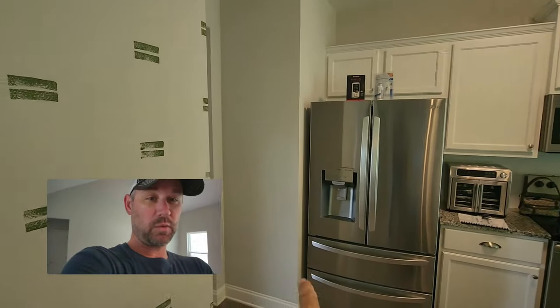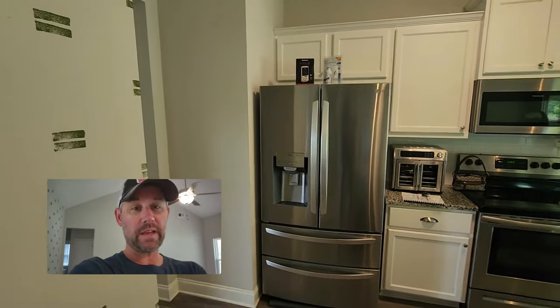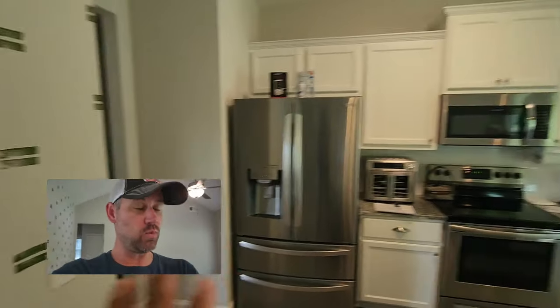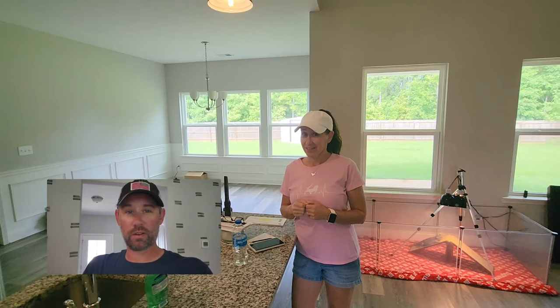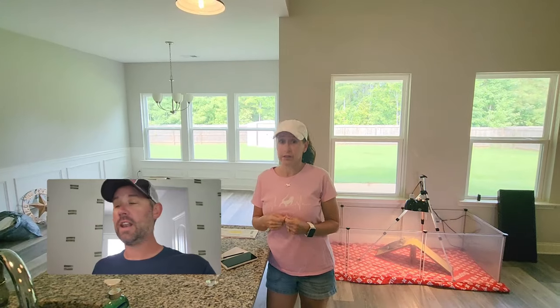Oh man, we got to pull this fridge out, because in between there, you won't even believe what is in there. We're going to show you. I couldn't believe it. I was like, this is disgusting. Come look at this. The previous owner did not dust. This is a 3-year-old house, and he never cleaned it. Not one day. There's no possible way they cleaned this house.